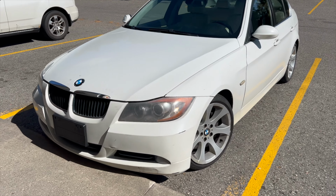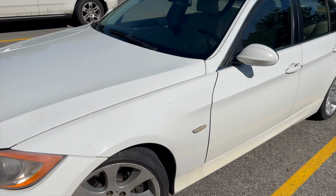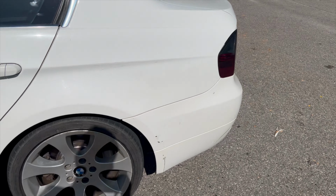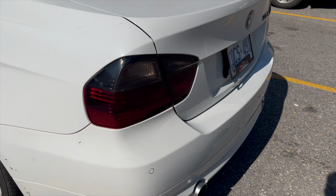I'm here looking at this 335i this morning. It's a little bit beat. Has a bit of damage along the side.